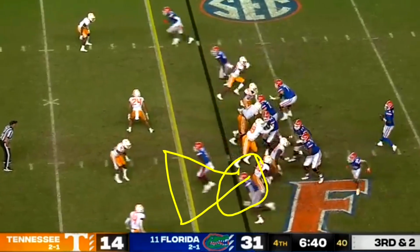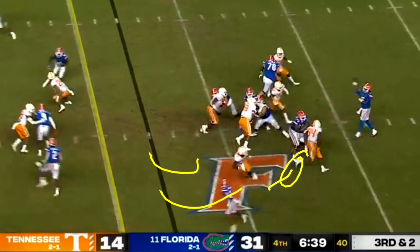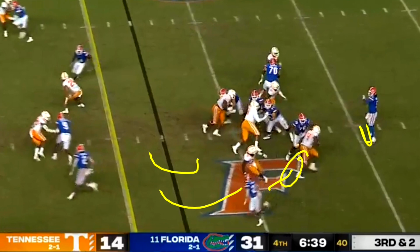And Florida guesses on this particular occasion correct. They get exactly what they want. We're going to run just 2 clear out routes here to make sure we have space for Malik Davis, who turns his head early. Good coaching. Emory now just needs to put this ball out there, as Emory will do. Look at Emory's footwork. He's backwards. He's like jumping. Both feet are facing this way.